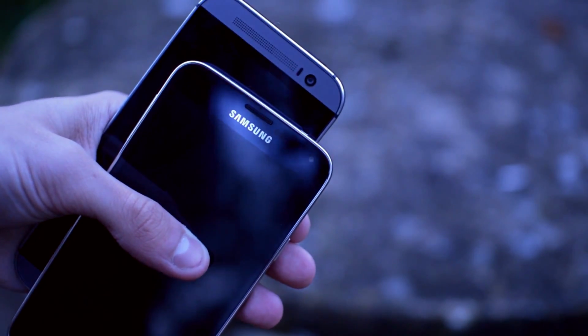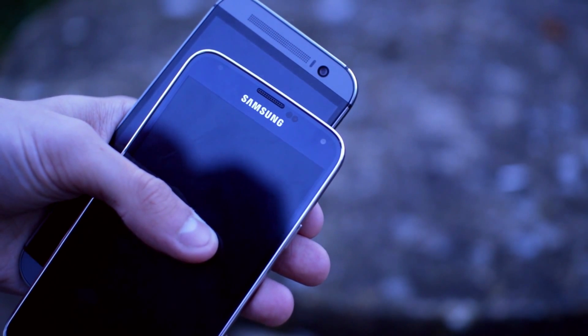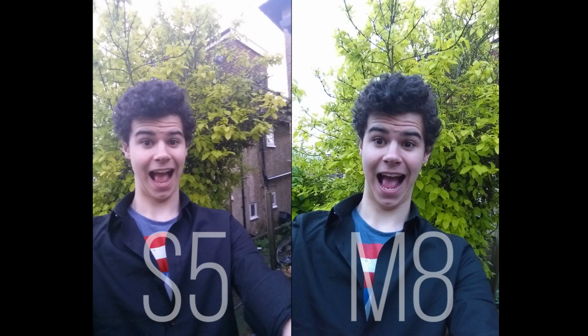9. Front-facing camera. The front-facing camera is actually surprisingly good on the One M8. It packs 5 megapixels, which gives it a decent amount of detail, and is super wide angle. The Galaxy S5 has a closer focal range, and it's still decent, but less detail is retained. And personally, I just feel like it's slightly worse overall. The colours are slightly more washed out, the contrast is lower, and it's a more exhilarating selfie experience on the HTC One M8 than it is on the Samsung Galaxy S5.